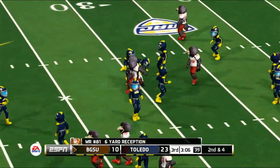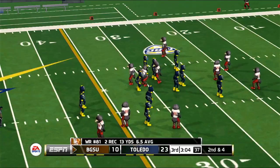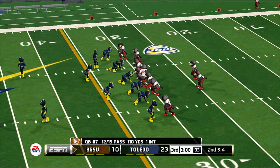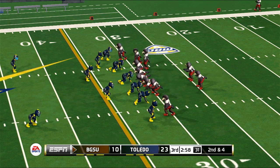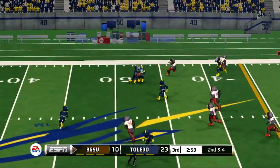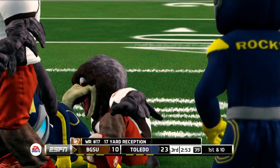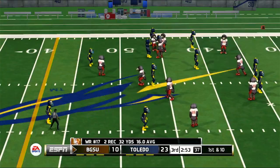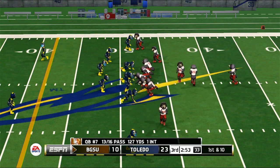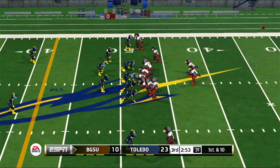Completes it, but he can't shake the defense. That's a deep 6 on the play. That'll make it 2nd and 4. He's hit and taken down. Really, there's not much more the defense could do there. They had outstanding coverage. It was just good execution from the quarterback making the right throw and the receiver going up and making a catch.